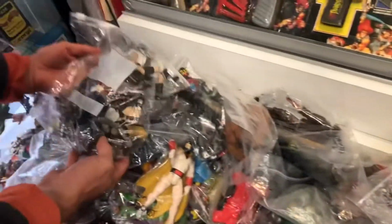Let's see what I'm after, weirdly. If anyone could find me a loose Buffy the Vampire Slayer figure, I'd have that. There is literally all sorts in here when you start digging. You've got anything from Star Wars to Iron Man, Spider-Man, Hulk, that kind of thing. Can I find any wrestlers?